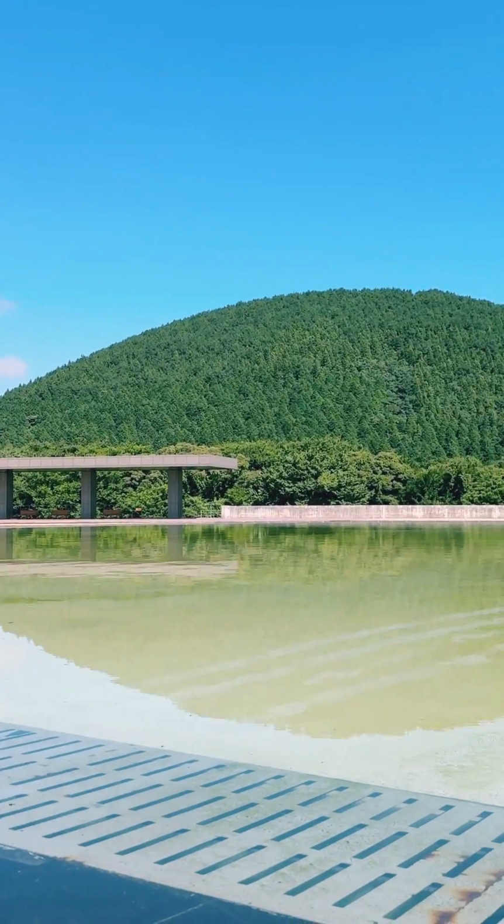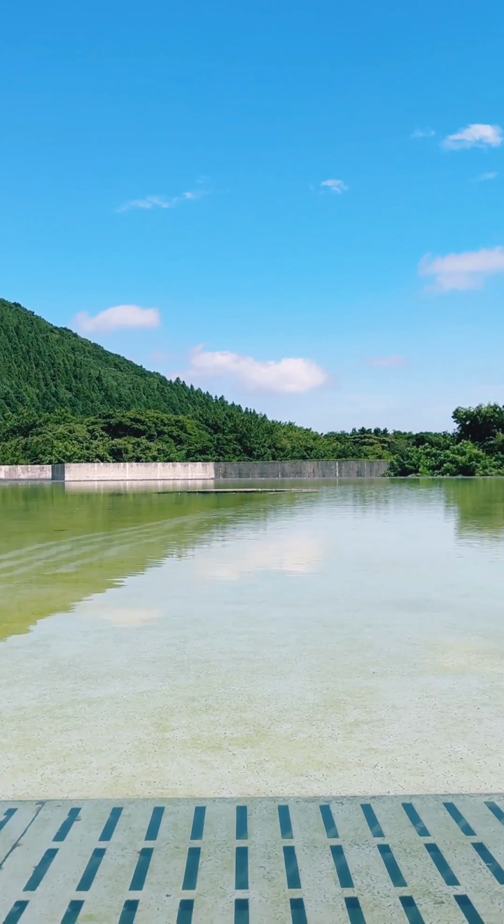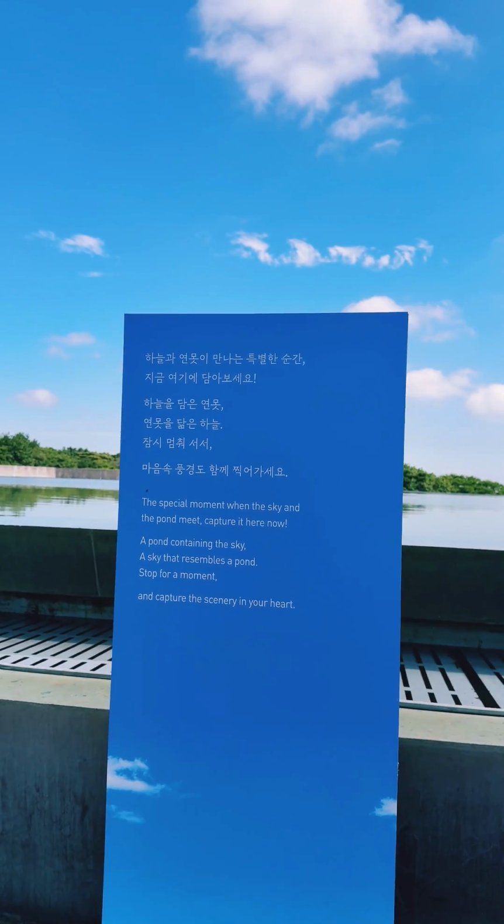Next, we head to one of the most peaceful and visually striking areas, the Sky Pond. This tranquil reflection pond mirrors the sky, surrounded by stones arranged to create a sense of balance.